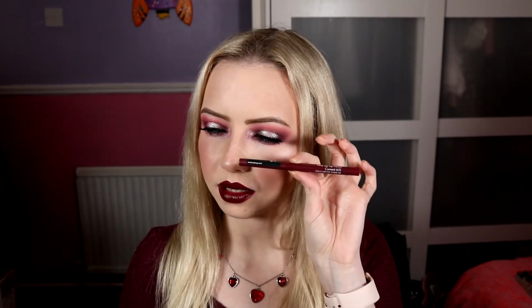And then my lips, very simple, was my Sleek twist up lip pencil in the shade Current. I feel like I wore this not that long ago. But yeah, I used that to line my lips. But it's actually a bit lighter than the lip product that I have on me right now. And the lip product I have on me right now is the Essence Butter Stick Pencil Lipstick kind of jazz. It doesn't really say, it's in the shade Berry Gold.